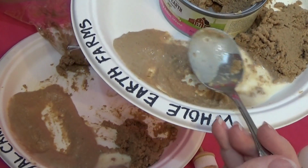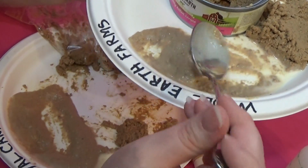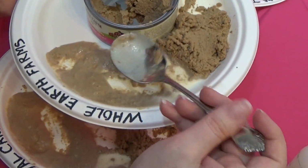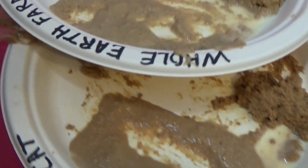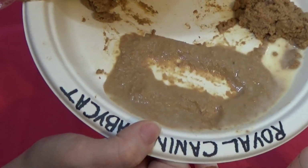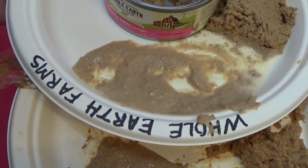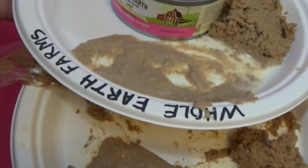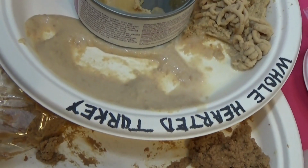You guys, I'm not actually looking directly into it right now. I have it right in front of the camera so you can see this stuff, so you might be able to see some stuff that I'm not able to see. But I like that pretty well. Pull these up together. Okay, the Royal Canin is in the front, and then that's the Whole Earth. Royal Canin and Wholehearted.